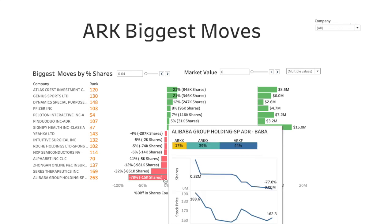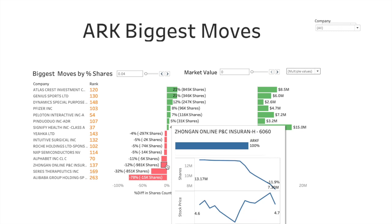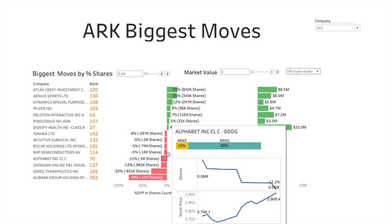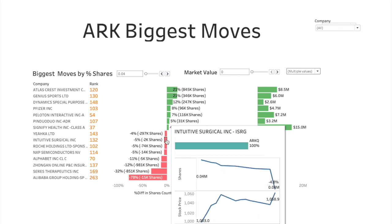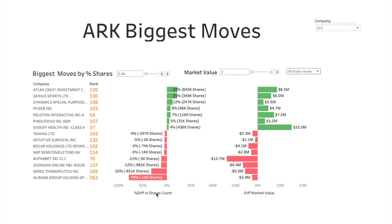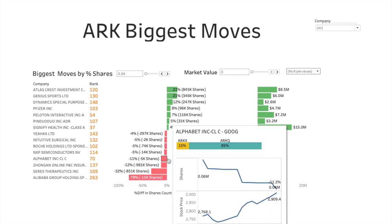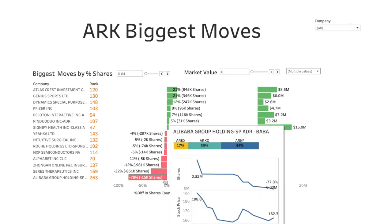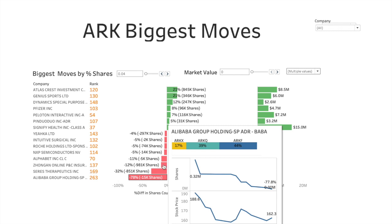In terms of negatives, we have Alibaba 78% removed, Series 32% removed, Zongan 12% removed, Alphabet 11%, NXP Semiconductors 5%, Roche Holdings 5%, Intuitive Surgical 5%, and Yeheka 4% removed. So some of these remain the same as last week. They continue to reduce a lot of these companies, especially the ones in the China market, Chinese companies basically.